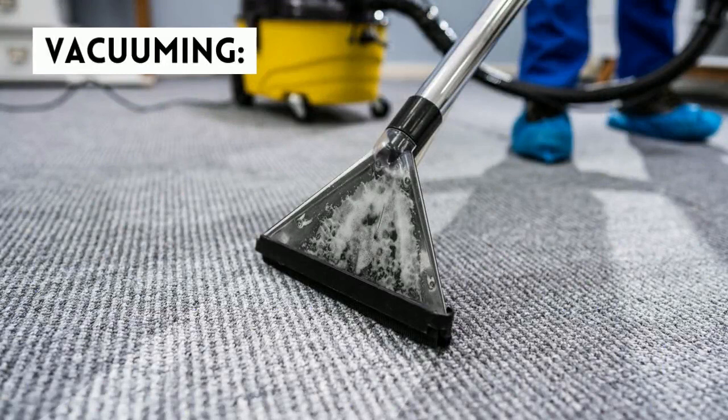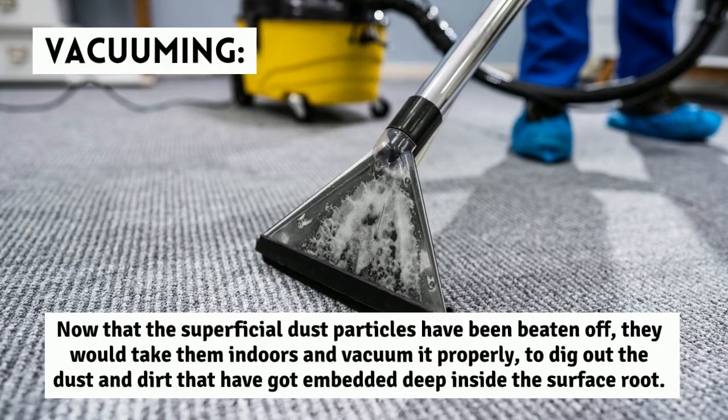Vacuuming. Now that the superficial dust particles have been beaten off, they would take them indoors and vacuum it properly, to dig out the dust and dirt that have got embedded deep inside the surface root.